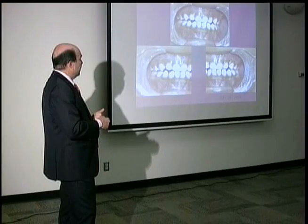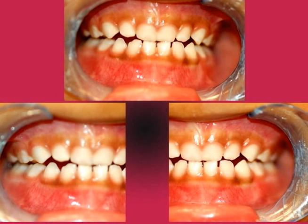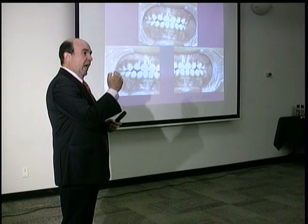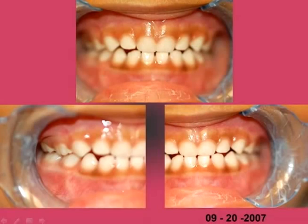So what I did with this patient was, the interference, as you see here, was on the central incisors in this case. In many cases, it's on the canines. But in this case, it was on the central incisors. So basically what I did was grinding the upper incisors in a direction from buccal to lingual, and then grinding the lower incisors in the opposite direction. So I created an inclined plane with the teeth, and then the patient was seating the jaw in the right position. And then everything continued to function with no problem.